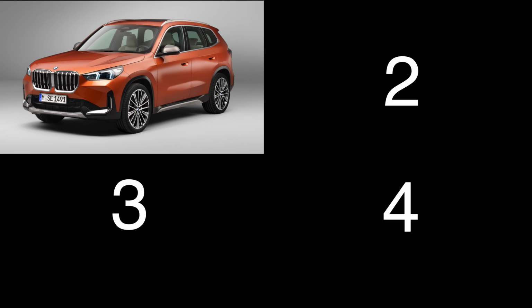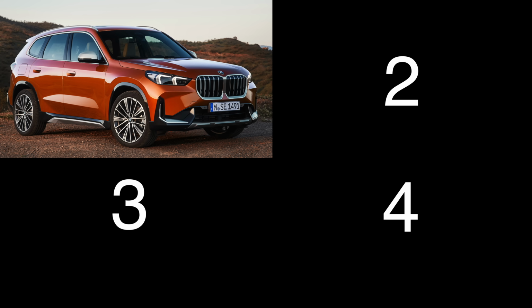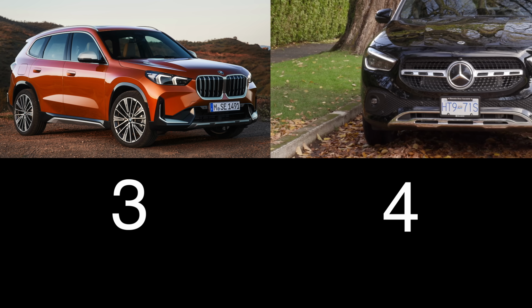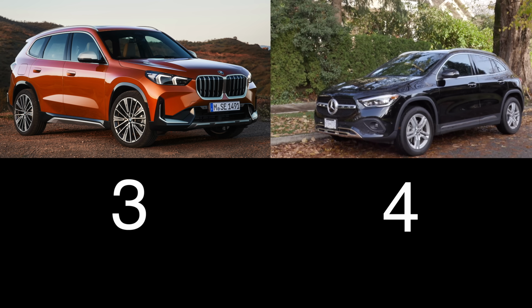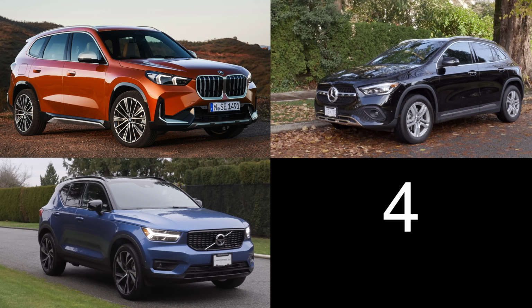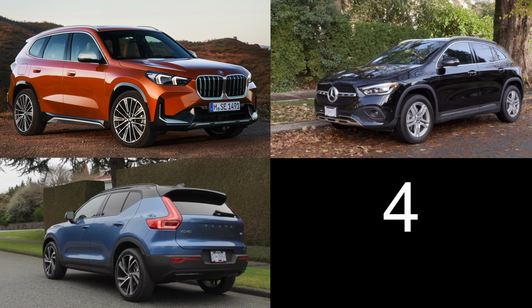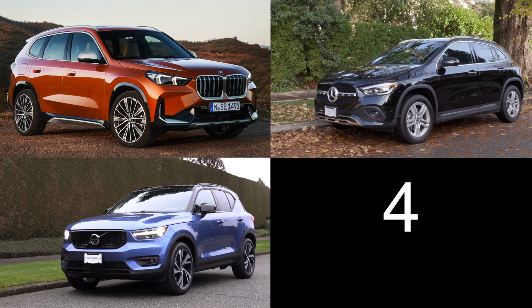For your consideration, 4 vehicles for you to consider. Up first is the all-new BMW X1. It has a 2-liter turbocharged 4-cylinder with 241 horsepower and a starting price just under $45,000. The Mercedes-Benz GLA, also with a 2-liter turbo 4-cylinder, 221 horsepower, and a starting price of just over $43,000. The Volvo XC40 T5 has a 2-liter turbocharged 4-cylinder with 248 horsepower and a starting price of $43,000.